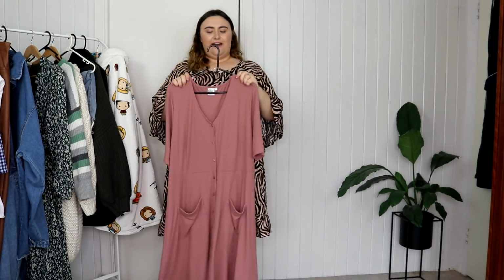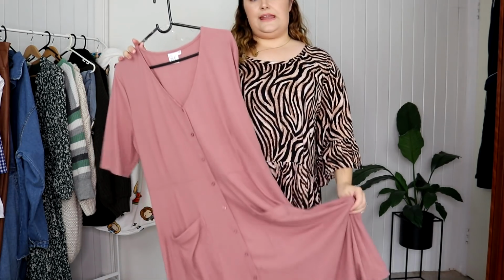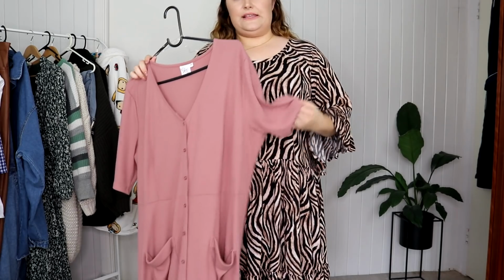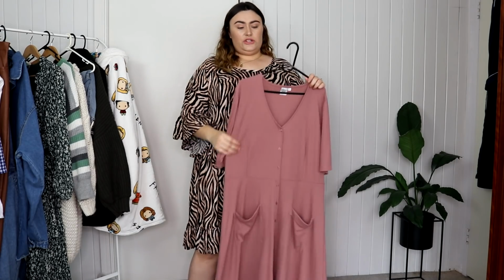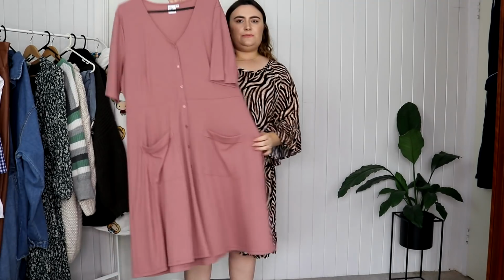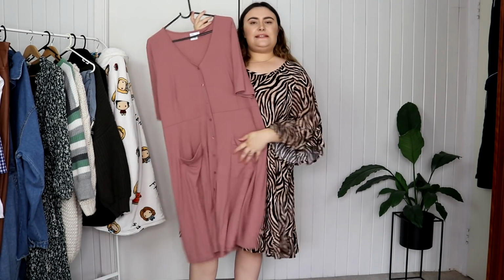Next up, we have a Divine knit dress from Finity & Co. Now this is such a stunning piece. You can tell the quality is there. I've washed this once and I swear it's just getting softer as I'm washing it. It's a size 18 and it's this gorgeous blush pink color. I'll have it linked down below again. But it's such a unique design.